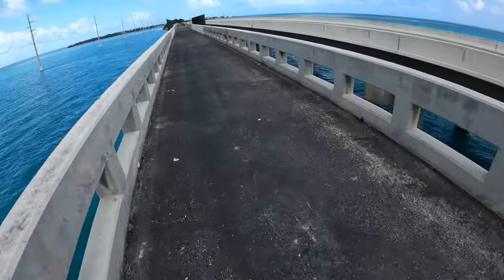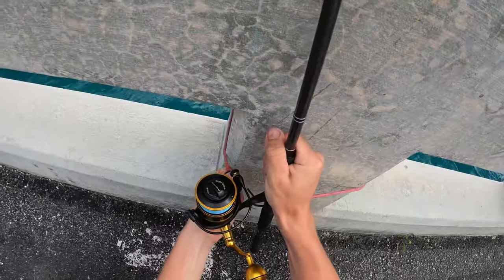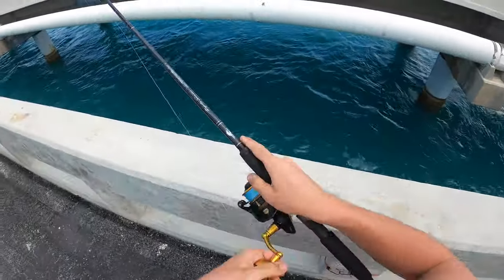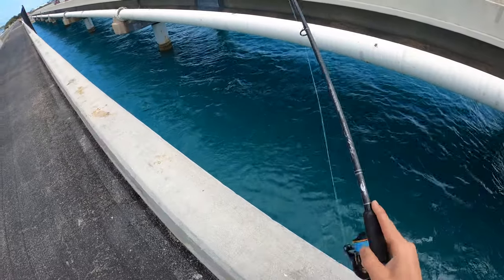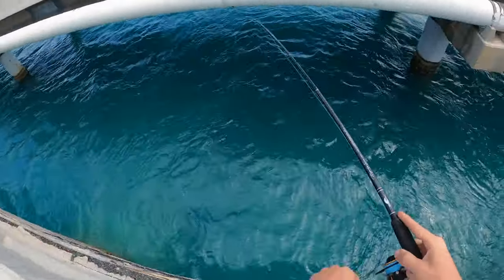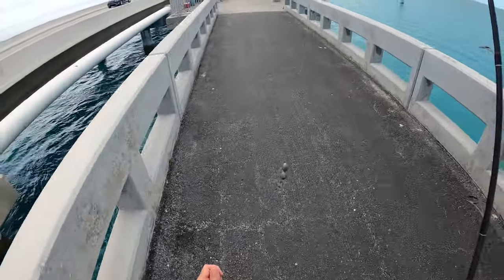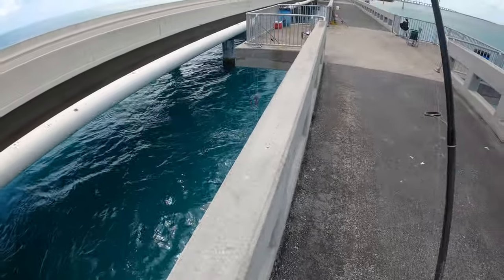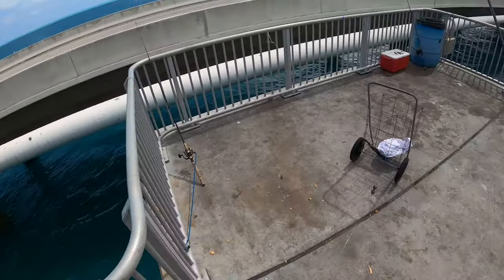There's a bite, there's a bite, there's a fish. Oh, no way. What the heck, dude? Damn, I lost him. Just lost something big. I don't even know what it was. Oh, man, I cannot win, dude.